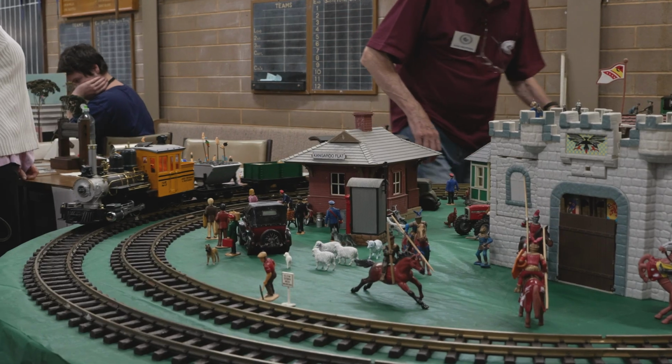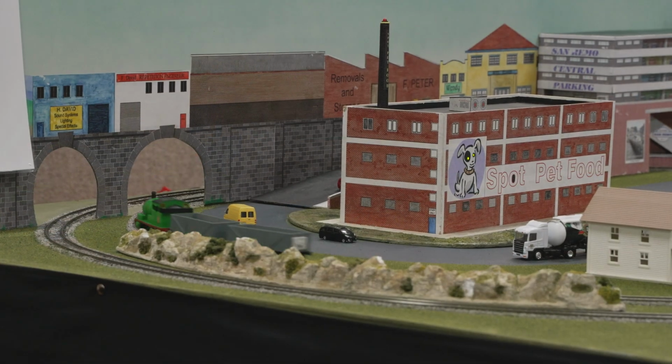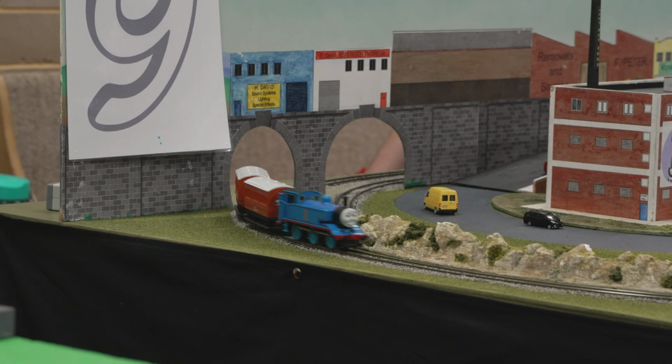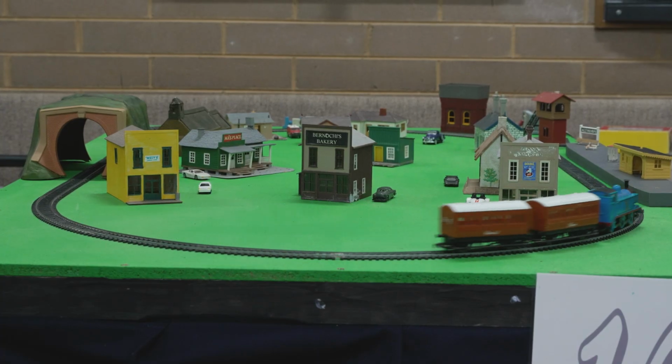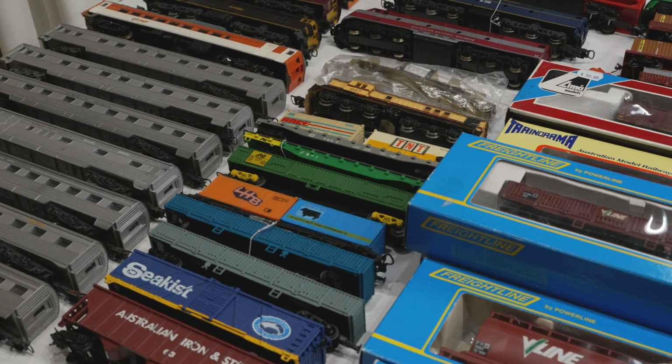There was a handful of small layouts like G-scale layout Emu Bay, the Thomas U Drive, and Beginners Under the Bed. As for trade stands, there was only this second-hand trader.